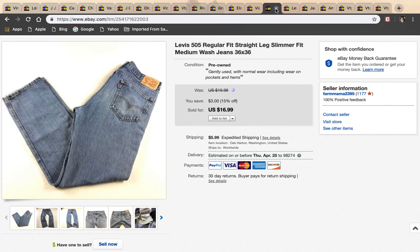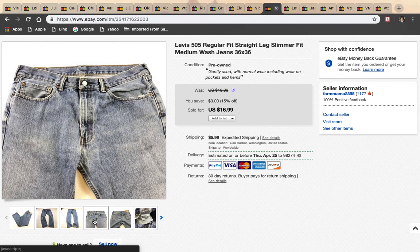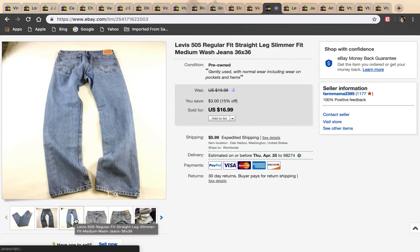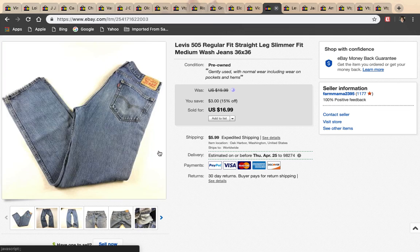These are some Levi's 505 regular fit straight legs. These are 36-36, so any of those longer inseams are going to do well. I find that men's size 36 sell the best. Like that size of waistband is the most common. So there was a little bit of wear on the hems. I think I got these at the Goodwill outlet. I'm pretty sure. I can't guarantee you that's where I got them, but they sold for $16.99 for asking price. And then, oh no, these are older ones too, because I only charge $5.99 shipping, which it costs me about $6.99 to ship those. So that was before the shipping changed. So sometime last year I got those.